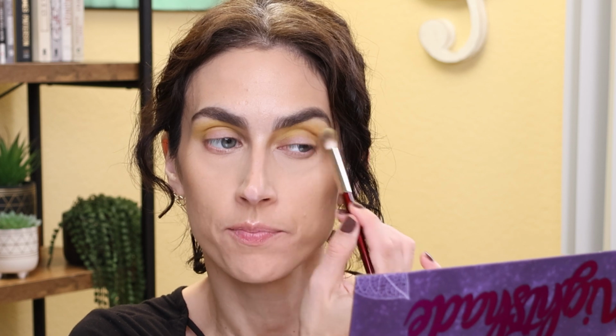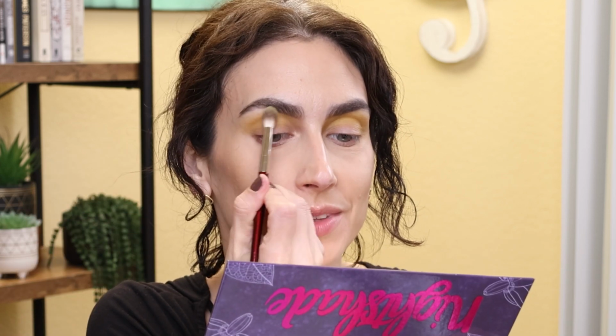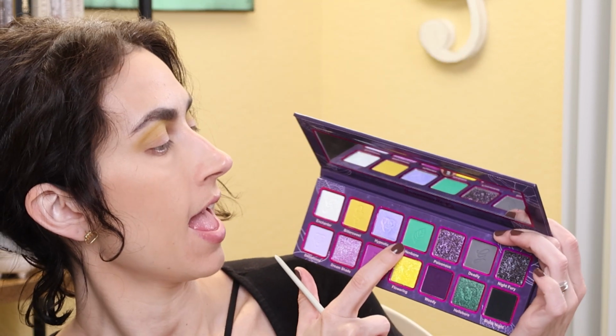That's a really, really pretty color. And as you can see, it shows up great on my eyes, especially when I did that pressing motion. And it's not quite pastel. It is a little bit brighter than a pastel, but still gives that bright and sunshiny look, you know? All right, I'm gonna take the shade Henbane.